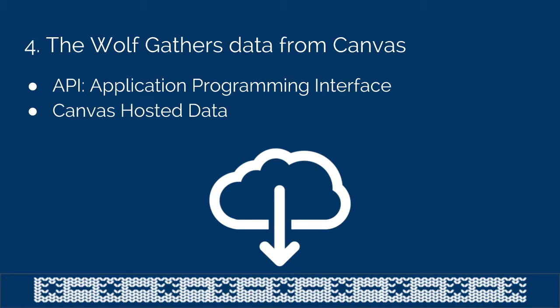The other area where the Wolf can grab information is through hosted data. That's something that's very, very recent. Canvas has basically opened up access to all of the data in Canvas, like all user interactions, all user activity, things like that. Brendan, who just got hired, is going to be working closely with this because he's our new data manager. Is that the title? Yeah. But this is basically a way that you can go in and query pretty much everything.